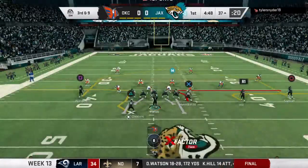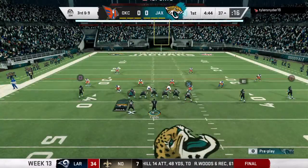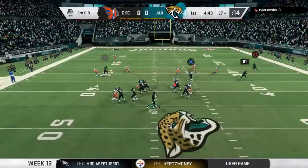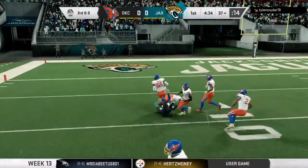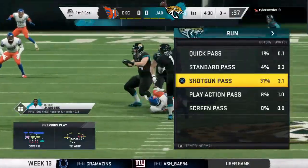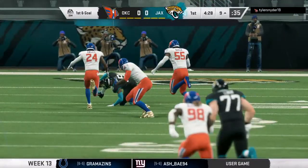Well, they need to get to the 29 if they want to pick up a first here on third down. From the gun, Fields. Got his target, Samuel. And they move this all the way down to the 9. They're able to convert on third down, and that sets up a first and goal.